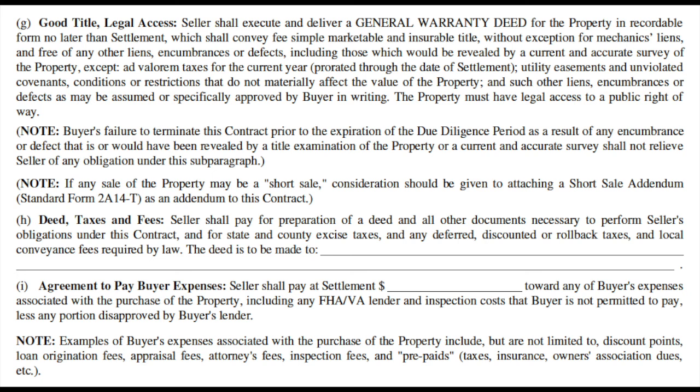In some cases, especially when it comes to foreclosures, they will ask to mark out general warranty deed and put special warranty deed there. Of course, you'd have to initial any changes, but a special warranty deed is just saying that there may be something that could pop up in the future, like someone could knock on your door and say, hey, I never got paid for these windows. But it's not going to really mess up the ownership of the house per se. So it's sort of like buyer beware, but general warranty deed is the most common deed, and that's why it's a part of the contract. And it's the best. That's what you want.